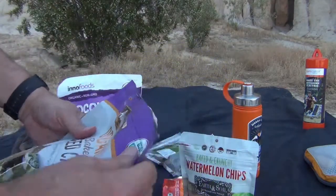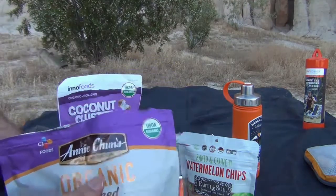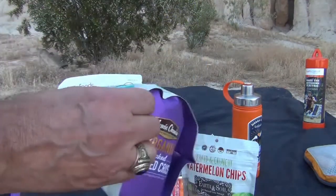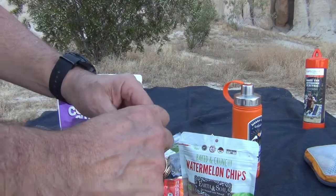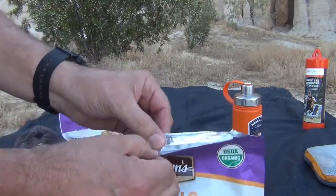diet. A little on the salty side. Not anything really wrong with that. And once again, once it's open, air, and let things settle. Let's see if this zip closes properly. And so, there we go.